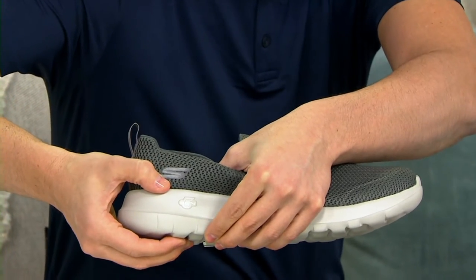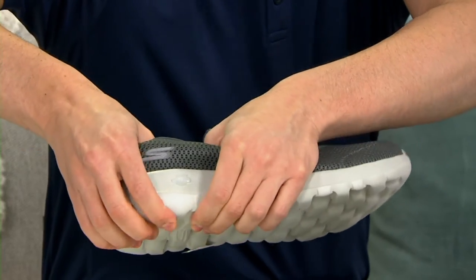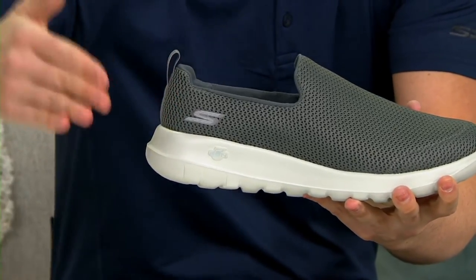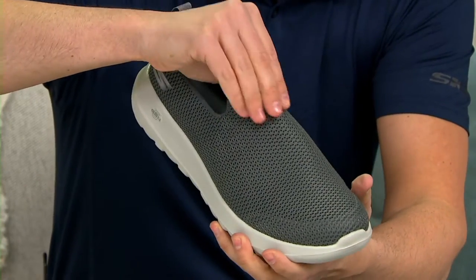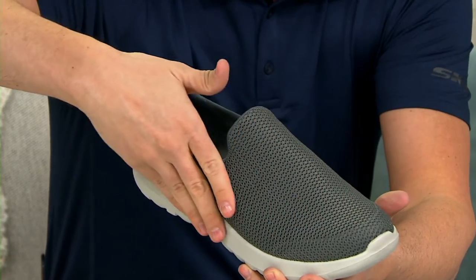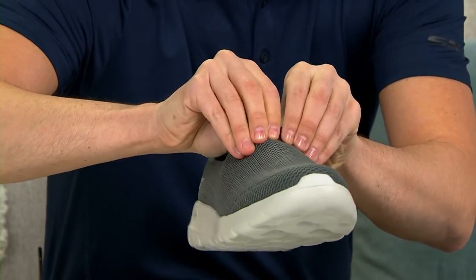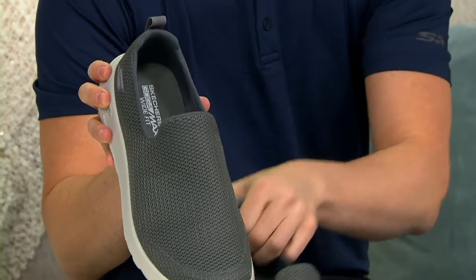Look at this. This is over 1¼ inches of foam, right? Lightweight, so lightweight. So when you think shock absorbing, that is this, okay? And then pair that with the top, all of this is just breathable mesh, okay? Super breathable, stretchy, cushiony, comfy, stylish mesh. Can you tell how much I love these?